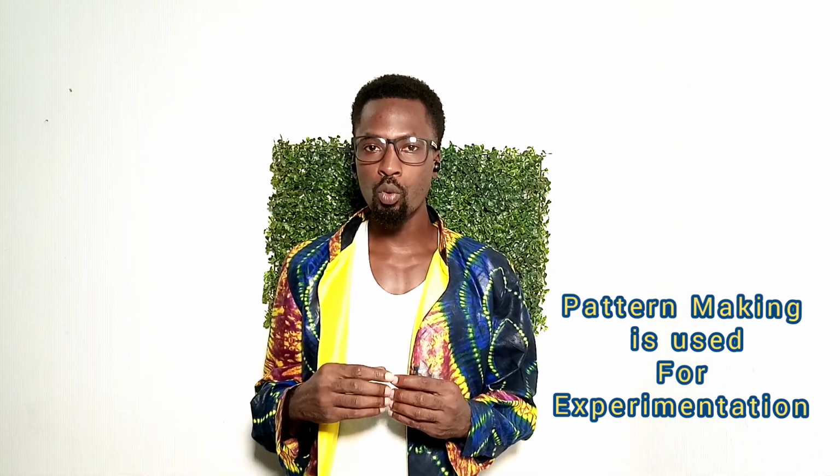Pattern making is a very useful and good tool for experimentation. For example, if you want to try out a new design, you want to come up with a new design, pattern making is something you can use to experiment in order to come up with a pattern for that design.